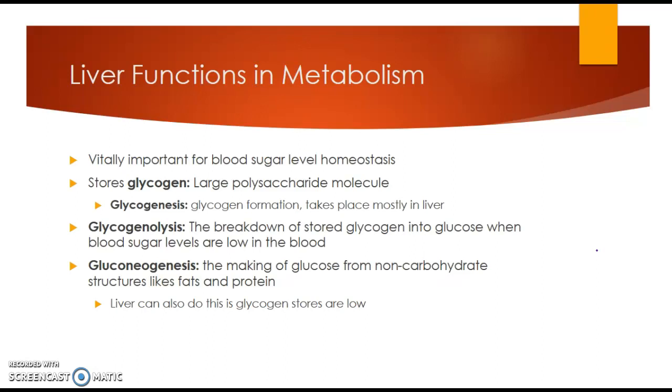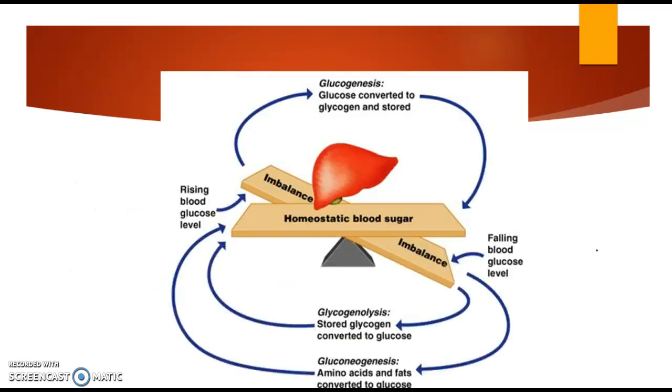So glycogenesis is actually making glycogen when you have tons and tons of glucose. Glycogen is literally just glucose molecule attached to glucose, attached to glucose, attached to glucose. And then when we have low blood sugar, we can actually break down the glycogen and put it into the blood. Okay, and you've seen this picture before in the endocrine system. So if we have very low blood sugar, we can actually release glycogen, break it down, and make sure that we're releasing it into the bloodstream. Very cool.